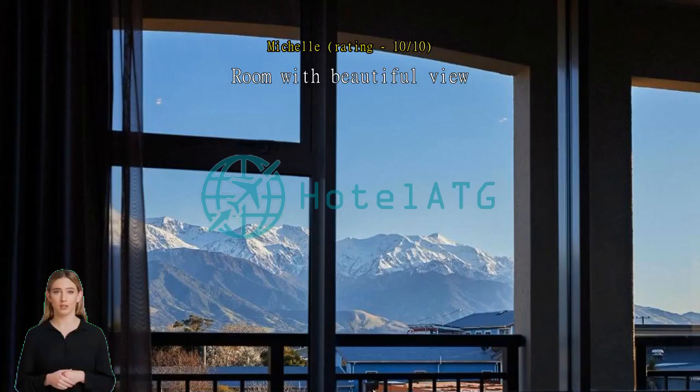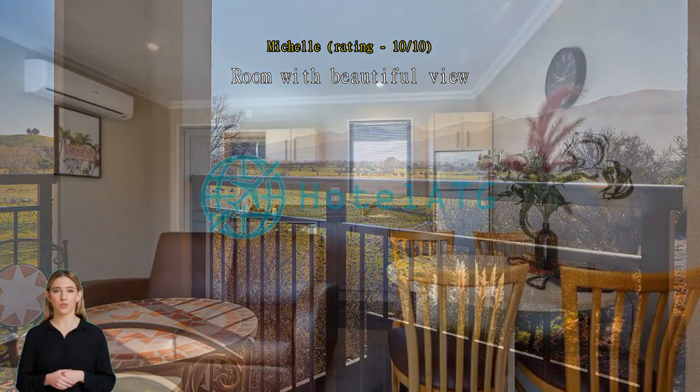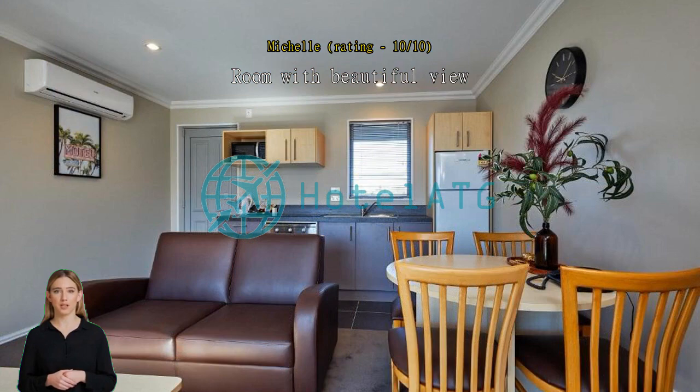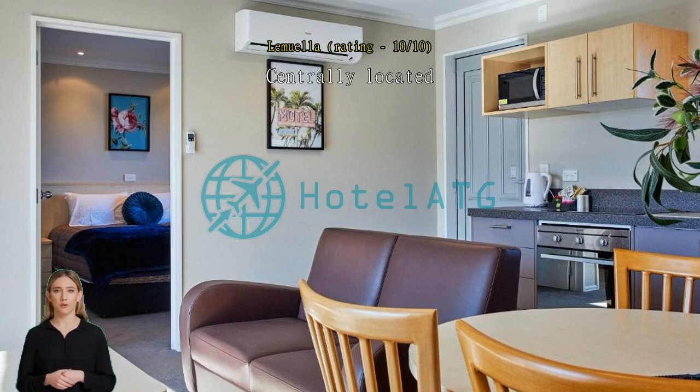Room with a beautiful view, an apartment with 2 rooms and everything very new, and the view is beautiful. Centrally located. Very nice location and clean room. Located just a few minutes drive to Whale Watch.